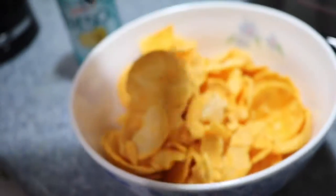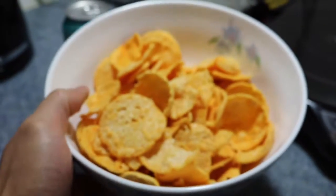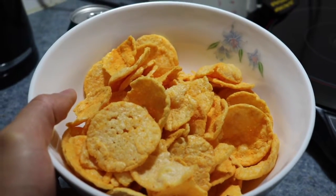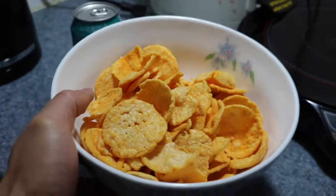So check this out. This is a lot of chips. This will fill you up. This is my go-to snack and what I recommend for everyone if you enjoy snacking and you don't want to go over on your calories.